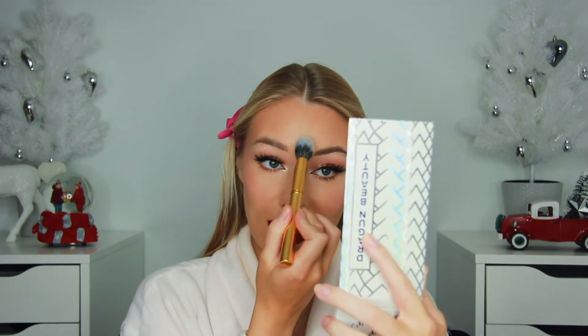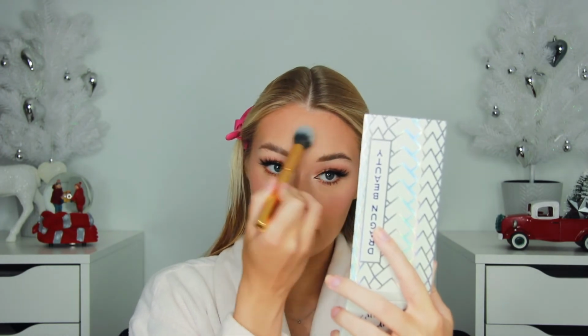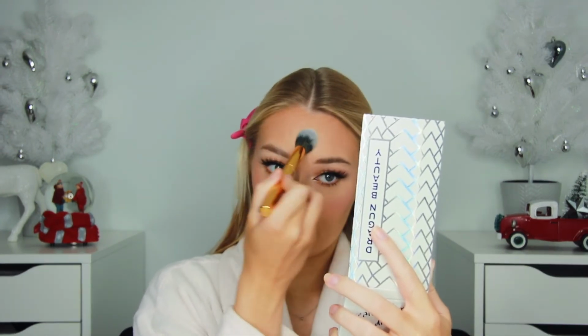And I'm just going to apply that on my forehead. My chin. Under my eyes. Okay, babes, that is the makeup look for this transformation. So I'm gonna go ahead and shift us into the bathroom and we'll start curling our hair.